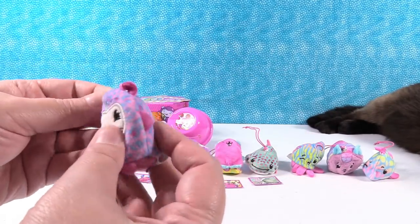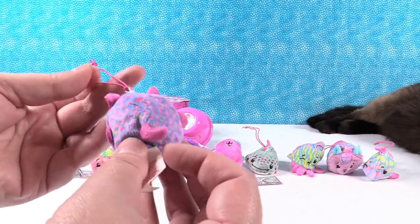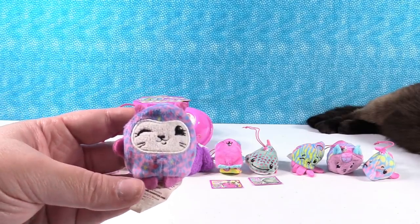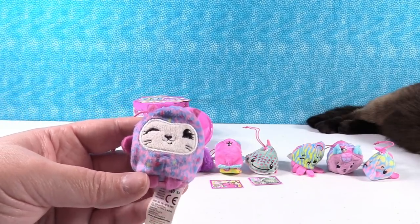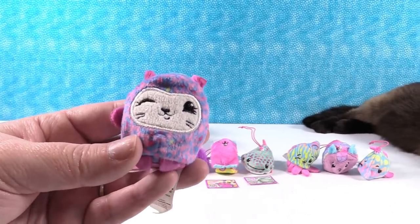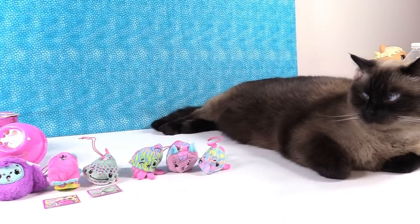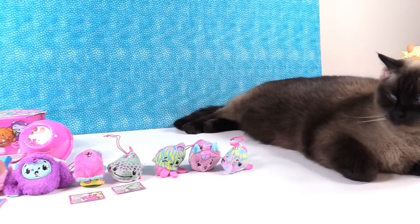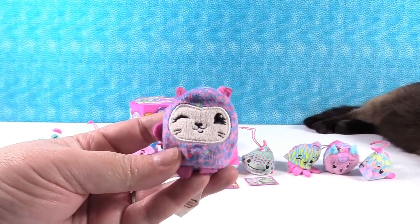It's so cute. Look. It has a little tail and little plaid fabric. Is that a kitty? Yeah, it's a kitty. Do you want to know who it is? Yes. It's Purr, the Siamese cat. There's the Siamese cat right there. Cute. Simon the Siamese cat. And this is Purr the Siamese cat.